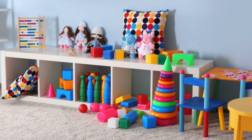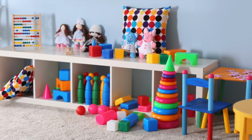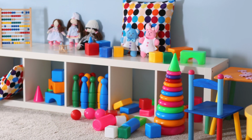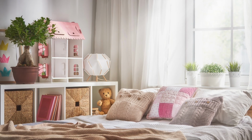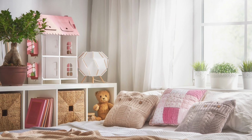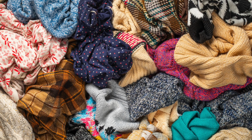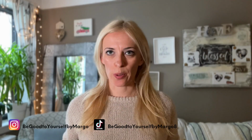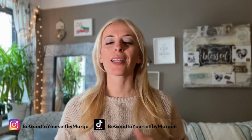And I'm talking specifically about the things that they use and play with on a daily basis. I am a firm believer in rotating toys, because let's be honest, they don't play with everything all at once. So you want to assign specific spots for each item in your kids' room. For example, you might designate a shelf for books, a drawer for clothing, and a bin for toys. The less stuff there is, the less mess you're going to have. Also, what I found is the less stuff that you have on the floor, the neater the space will look. Keep organizing your kids' room super simple.